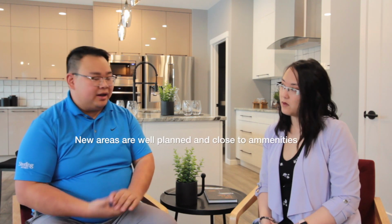But the resale ones are close to downtown. If they work downtown, it's like a 10-minute drive, well, not in traffic, but they're closer. So that's another cost, a time cost, when you're thinking about that side of things. But new homes in newer areas are well planned, right? The newer areas around the city now have amenities like gas stations and grocery stores very close to the community, all worked in as part of the planning process for the whole wide area.